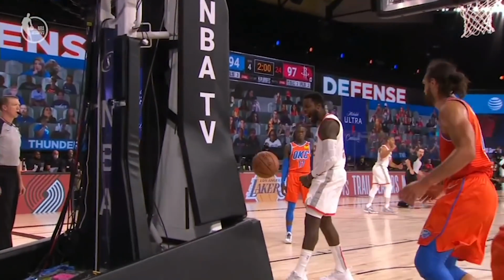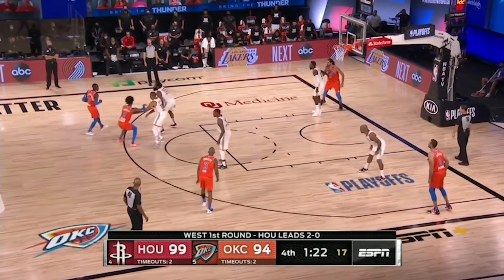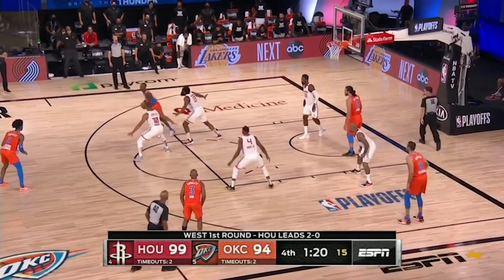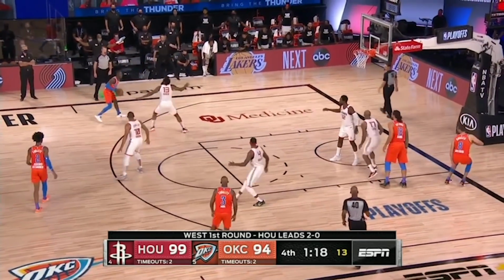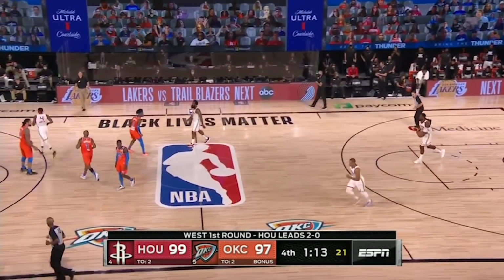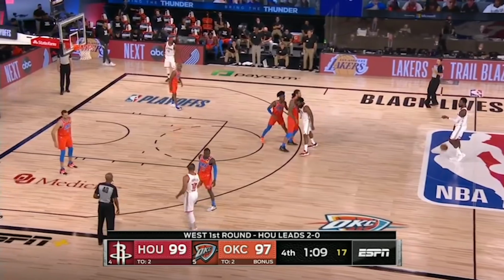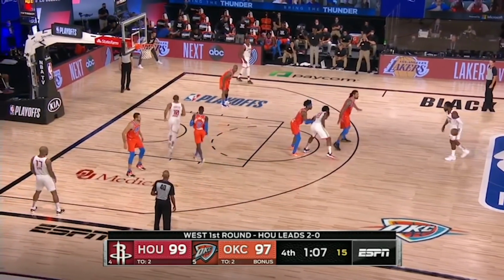What got OKC back in this game late is attacking Harden with Schroeder by forcing the switch. Schroeder ended up 2 for 10 from deep, so this shot selection was curious, but hey, it's a make-or-miss league. They tried to have Jeff Green again run the pick and roll with Harden, and this time Gilgeous-Alexander does a much better job to hedge and stop the ball till Adams can recover.